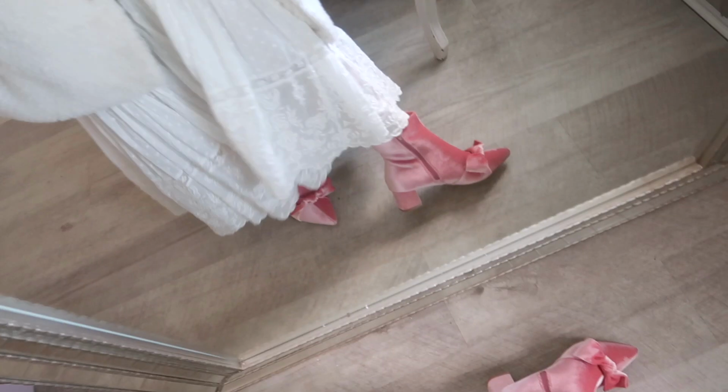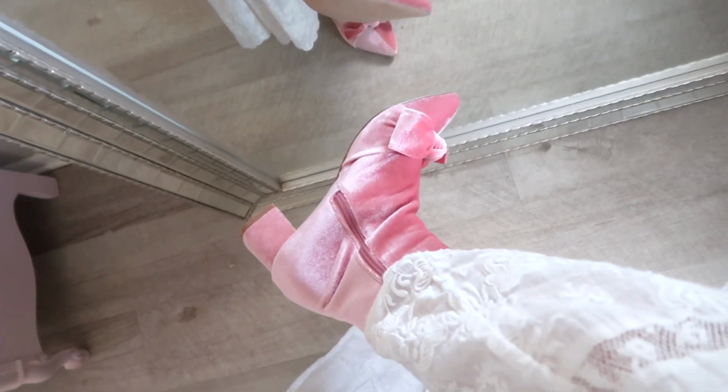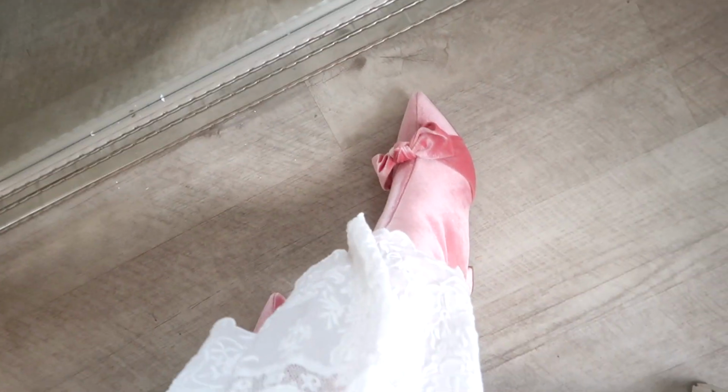I did include my little pink velvet boots that everybody has been loving. Aren't they so cute? They are on Lulu's. These were on sale, so I'm going to link them below for you. They're just the most glamorous little things, with a little bow on them. They are just so cute.